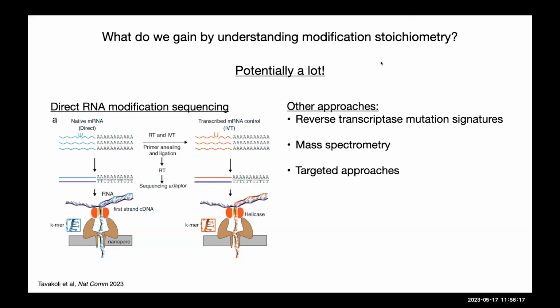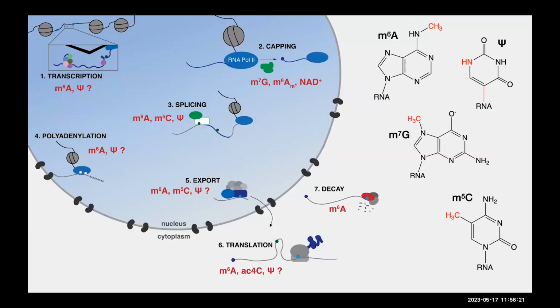What do we gain by understanding modification stoichiometry? Potentially quite a bit, at least I think so, particularly when we consider it in the context of the whole cell. And so hopefully you'll come up with some great new ideas and projects and approaches to tackle this question moving forward.